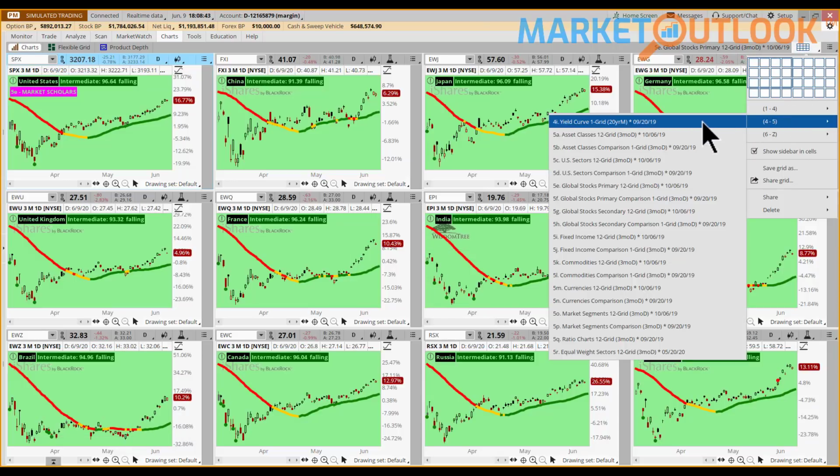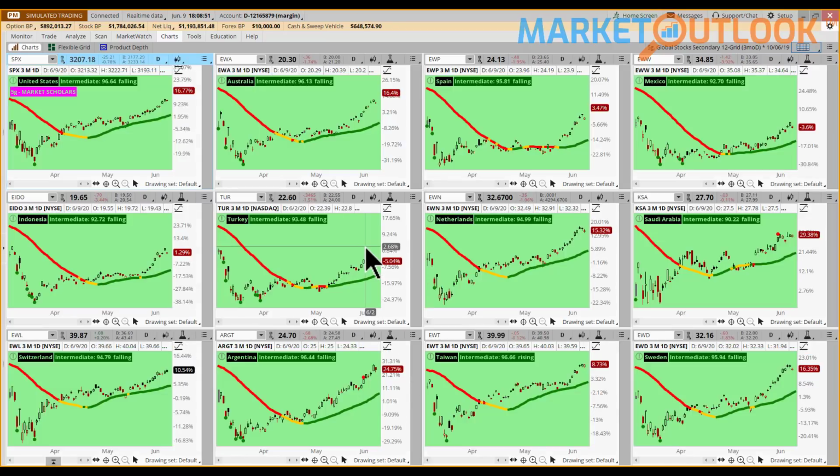Now let's take a look at some of those secondary 12 grids. And for this will be chart 5G. And here, it's the same thing. We've got a clean sweep, strongly bullish intermediate postures across the board, no matter what area of the globe you're looking at. And as I look at all of these intermediate lines, all of these are also above 90. So it doesn't matter if you are a major economy, like a China, or a much smaller economy like Taiwan. We're seeing strength all over the place.